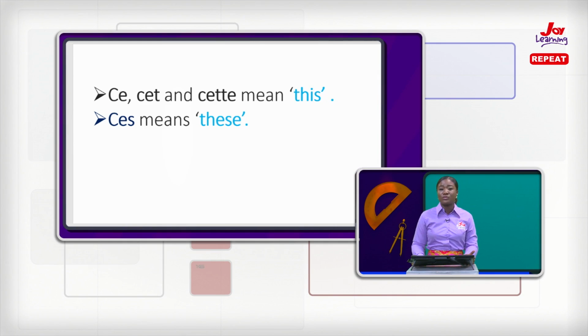And then when you want to talk about plural nouns, you use ces. So we say these shoes, these tables. So don't forget, ce, cet, and cette are for singular, that is this, and then ces are for plural, these. Good.